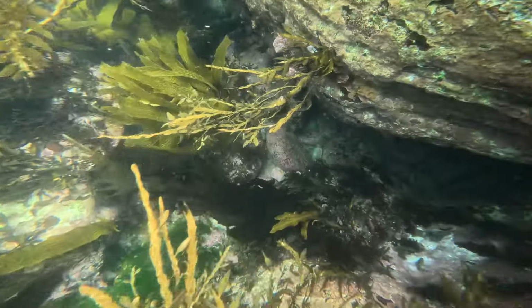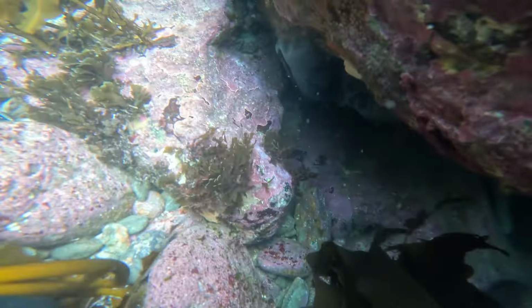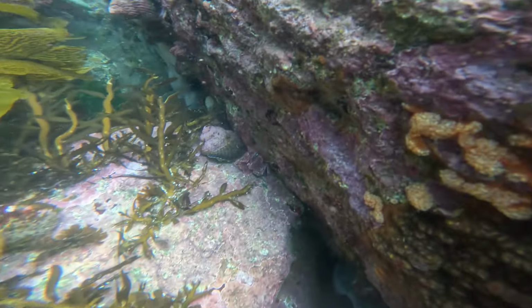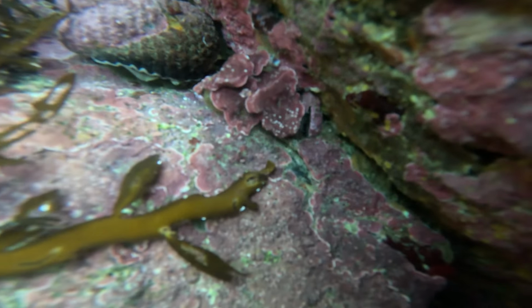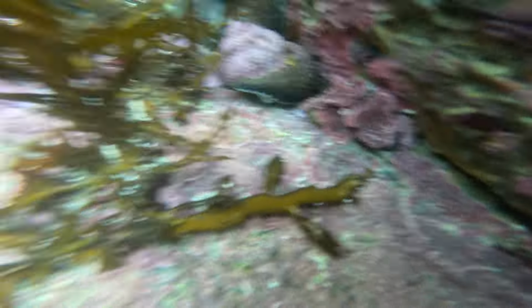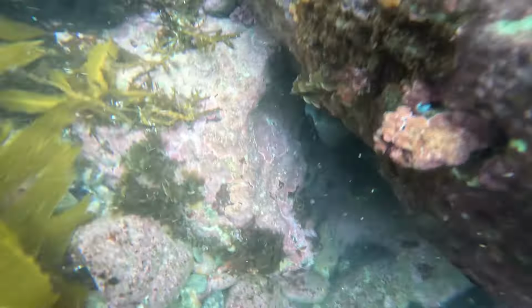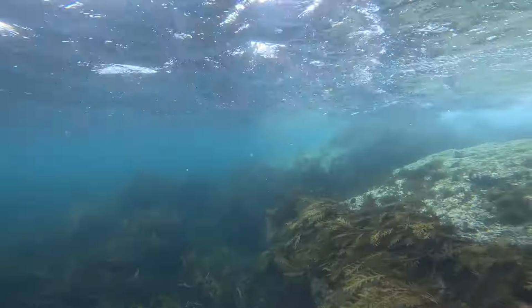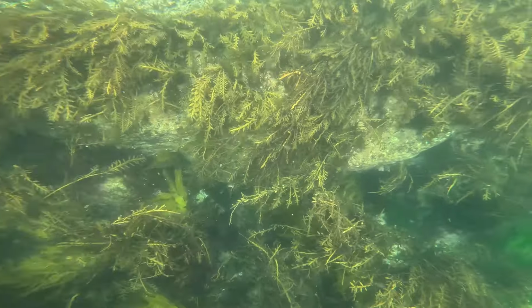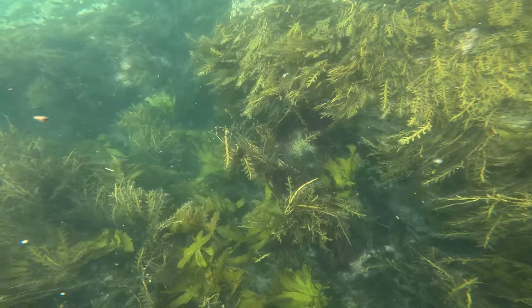I find another good crack, take a dive down deep under the kelp. You can't see it on camera, but there's a nice lobster in the back here. So I reach in, full commitment, hand deep in the hole. I've got a hold of his head here, but unfortunately the antenna breaks and it slips back into the hole. I charge up my breath, hoping that he's still in the same crack.